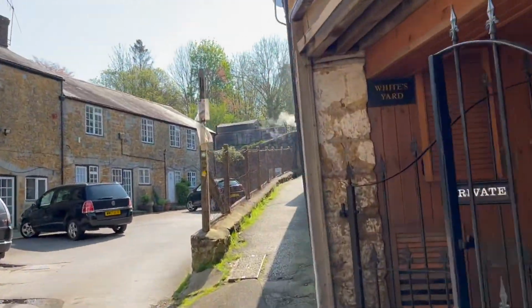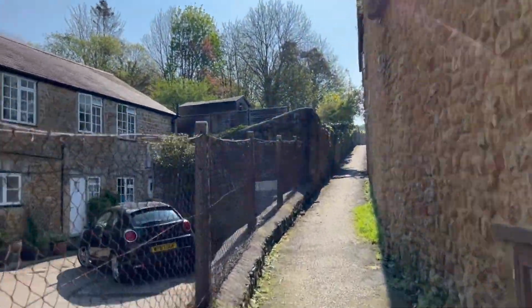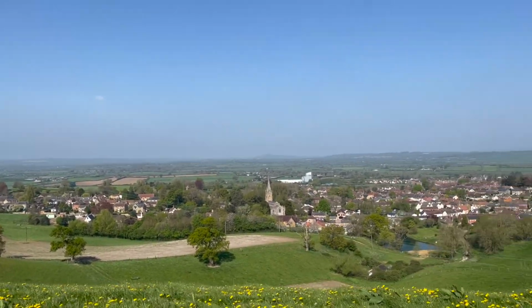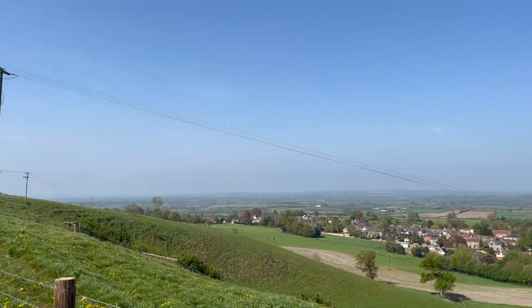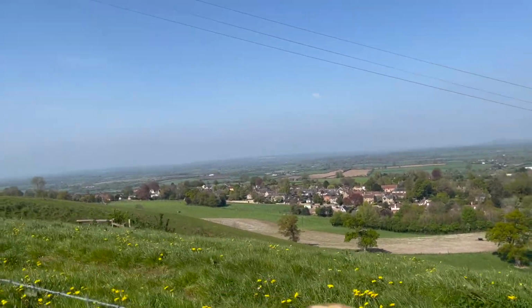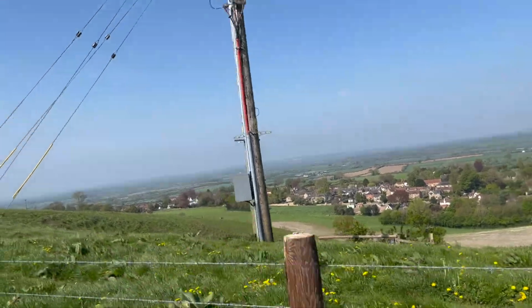Up a big hill now. This is a lovely viewpoint right across Somerset. That's the new tour. On a clear day, way out that way, you can see Hinkley Point nuclear power station, which is a long way away, but not today because it's quite hazy.